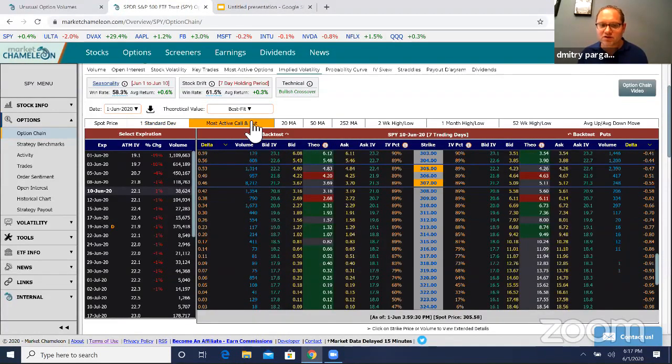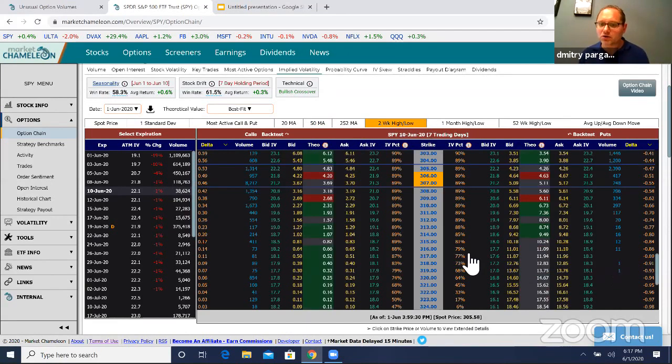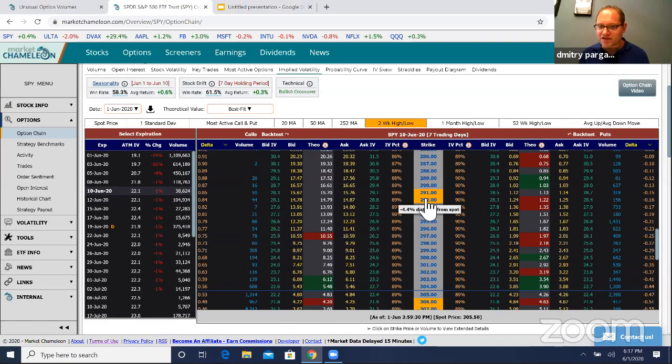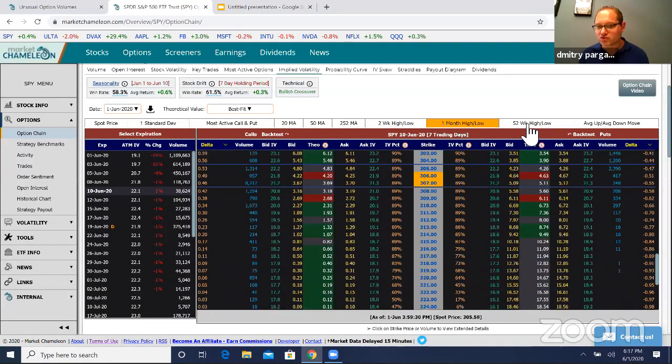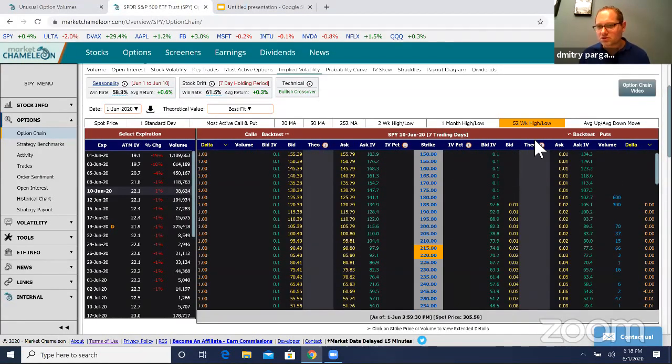If you wanted to find the busiest call option or put option, we'll highlight that. 20-day moving average, 50-day moving average, 252. Those are technical ranges that people reference a lot. So you have that here. 2-week high low, just in the last 2 weeks, how high or low the stock has been. Same thing with 1 month, 52-week high low. So you could reference those as well. And then the average up move or average down move that we talked about over here. Let me just minimize that.